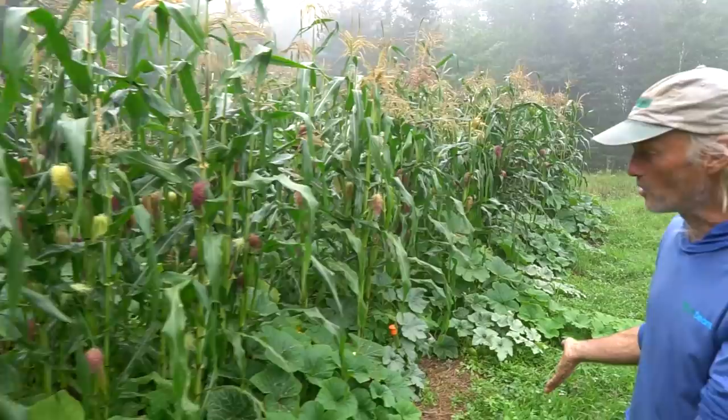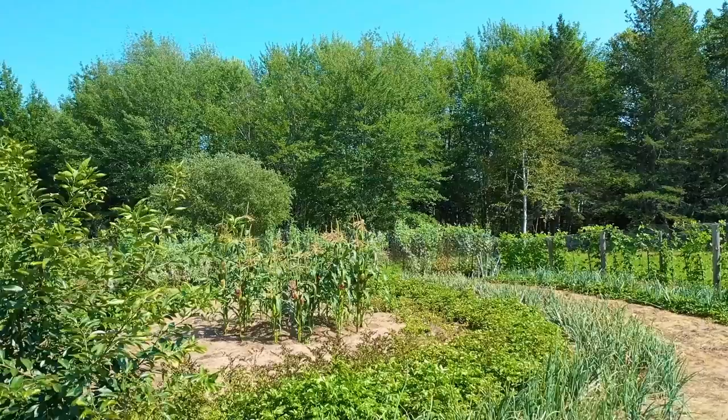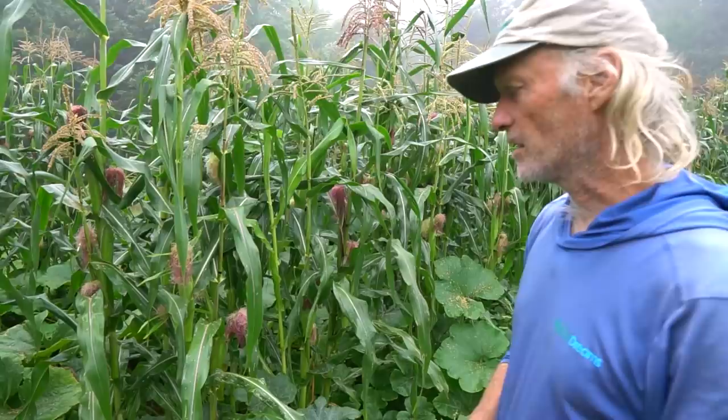Wow. So, and there is a difference. So, see how tall this corn is? See, the corn over there is probably 2 foot shorter, and it's the same soil blocks. I saved the extras in case these got ruined for some reason, and then planted them when these are good. Wow. And then we intermix the squash.